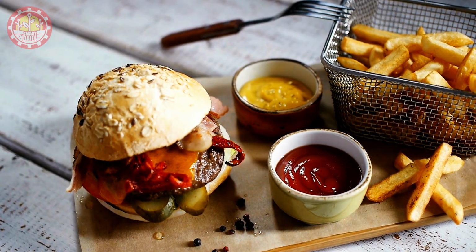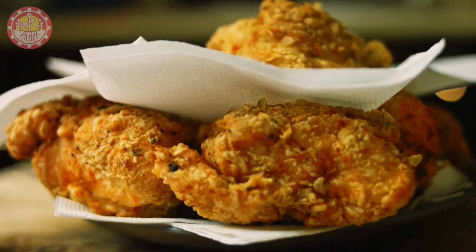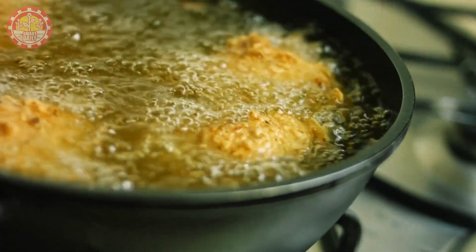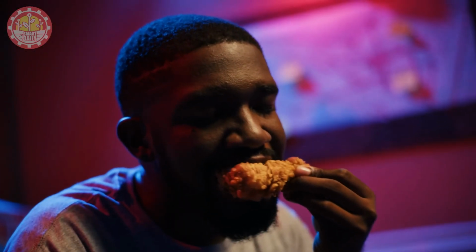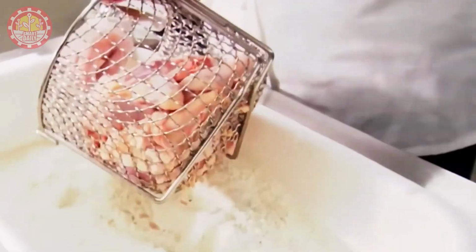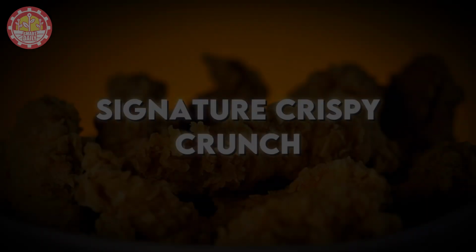Unlike fast food that relies on frozen, pre-cooked items, KFC tenders are prepared fresh at the restaurant. They're hand-breaded, seasoned, and fried to order, ensuring that every bite is just as crispy and flavorful as intended. KFC's famous 11 herbs and spices are still hand-mixed daily at each location to ensure authentic flavor in every batch.